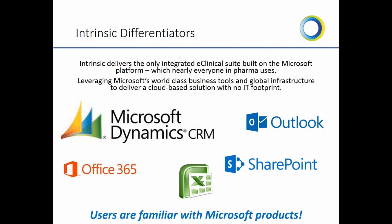So what we're doing is we're leveraging Microsoft's world-class infrastructure. So it has backups across the globe, so downtime is not going to be an issue. The platform is HIPAA compliant, so we talked about using your eTMF documents, using SharePoint. And what we've done is we've taken clinical trial information and put it on a mature platform that people are familiar with.